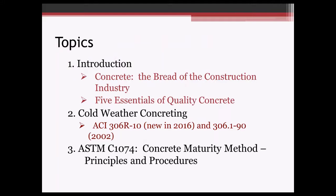So topics, we'll have a brief introduction on concrete. I didn't coin the phrase "the bread of the construction industry," but I like it. We'll talk about the 5 essentials of quality concrete, or what I feel are the 5 essentials of quality concrete. Then we'll get into cold weather concreting, which is kind of the meat and potatoes of the presentation.